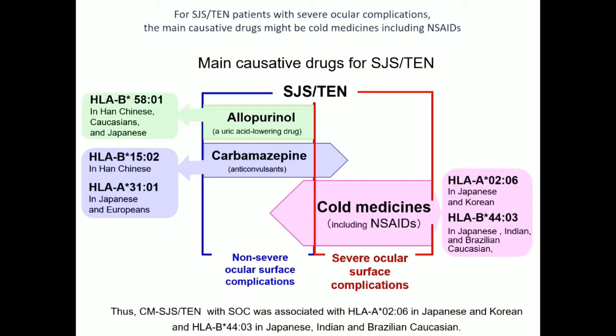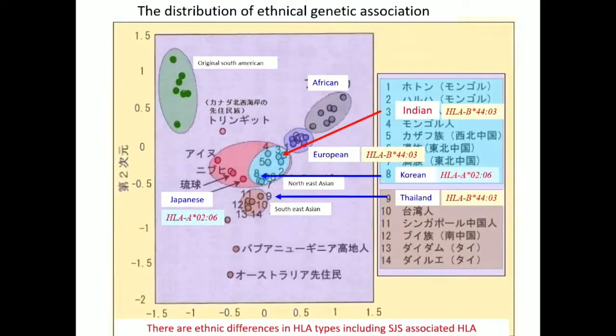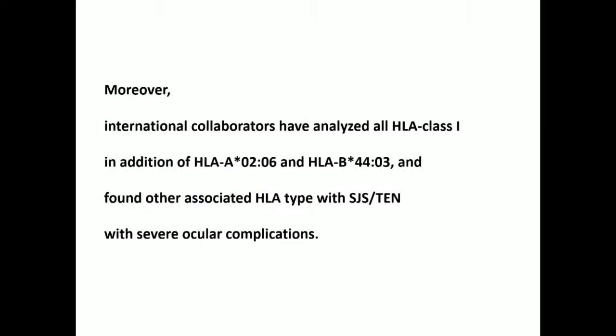So the cold medicine-related SJS-TEN with severe ocular complication was associated with HLA-A0206 in Japanese and Korean, and HLA-B4403 in Japanese, Indian, and Brazilian Caucasian. So there is an ethnic difference in HLA types, including SJS-associated HLA. So moreover, international collaborators have analyzed all HLA class 1 in addition to HLA-A0206 and HLA-B4403 and found other associated HLA types with SJS-TEN with severe ocular complication.